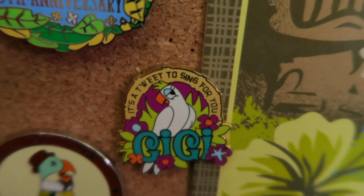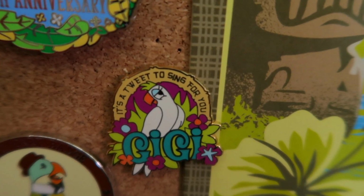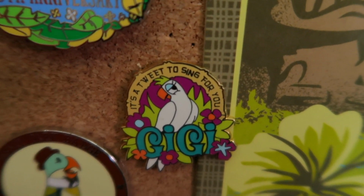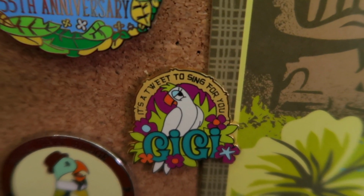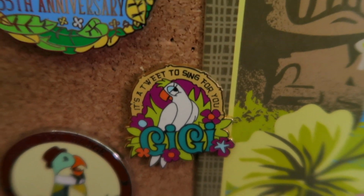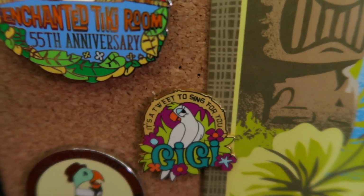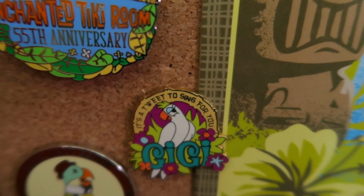Down at the bottom, we have one of the showgirls, and it's Gigi. Those are some of those white birds that come up in the middle with the fountain, and it's a tweet to sing for you. Now, their song, when they come up in the fountain, tweet, tweet, tweet, like the birdies sing. You know, that's their song that they sing. They probably do it a bit better. But I love them. They're super cool.